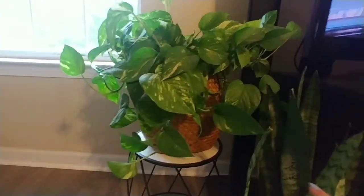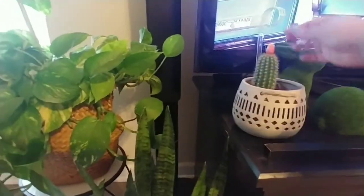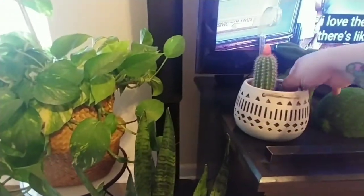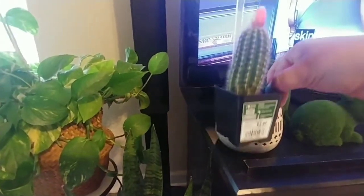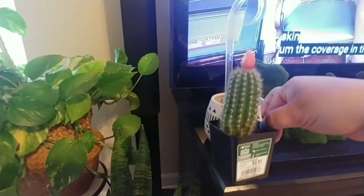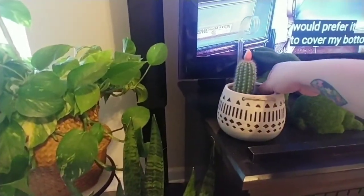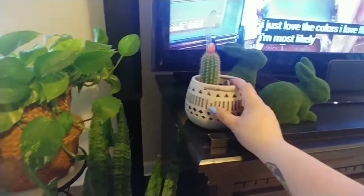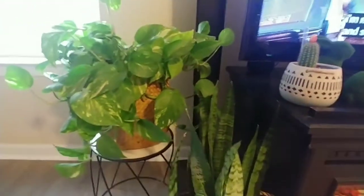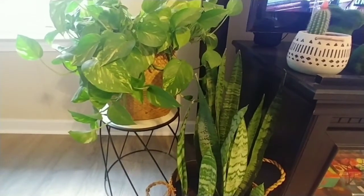I will do that. And then I haven't really watered my little cactus here that I got for my son. It's just kind of hanging out right here for now because I haven't potted it yet. I'm not ready to pot it up yet either, so I'm just going to go ahead and give it some water. And let me show you what my dracaena is looking like. So let's go and check that out.